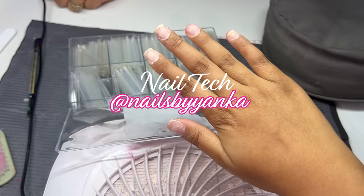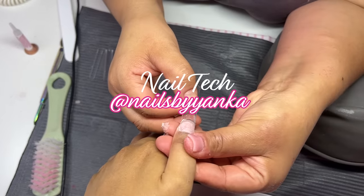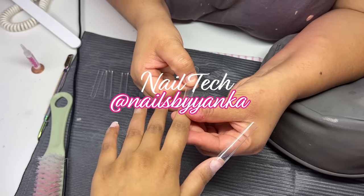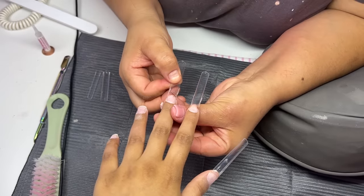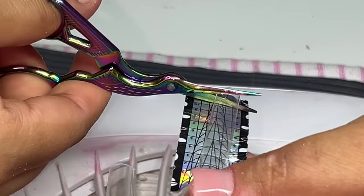But let's get into the nails. So I started off with a soak off. Extra, extra long tips, please. So this time I was going with a Valentine's set. I usually don't go with like whatever the holiday is, but I was in the Valentine's spirits. So I do get a little bit cut off, but not too much. As y'all see, just a little bit.